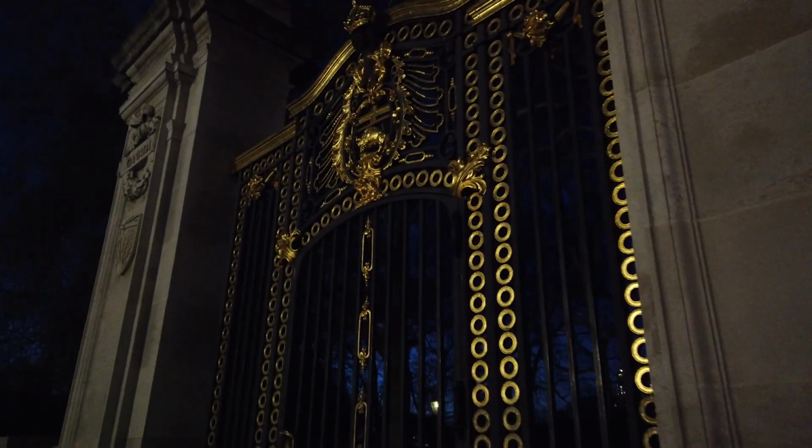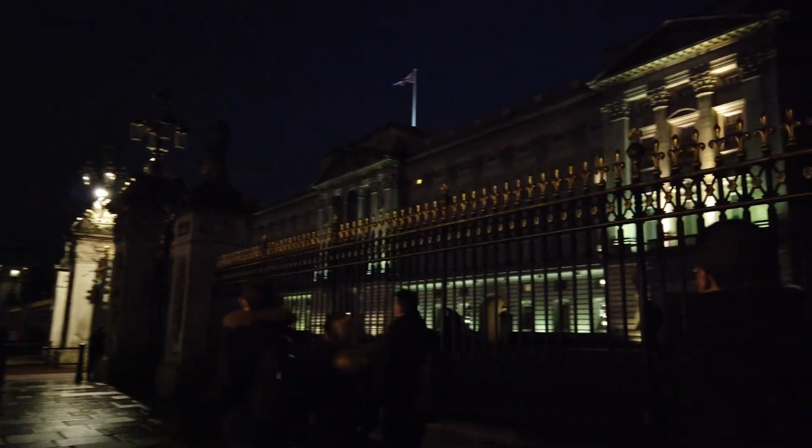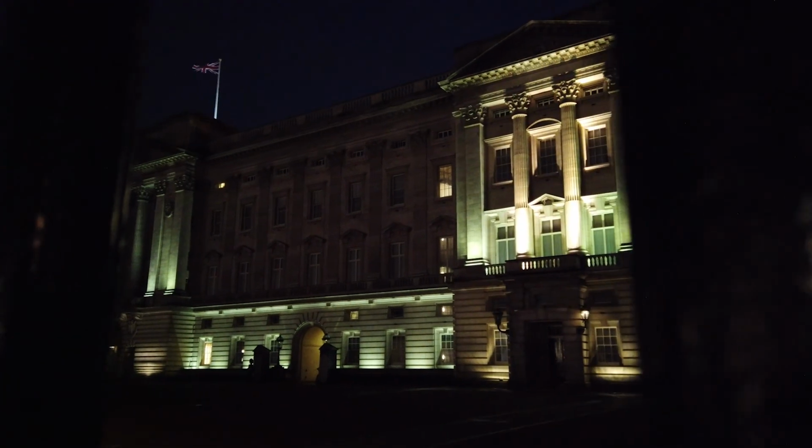And then, after we got over the buildings of Mayfair, we stumbled upon Buckingham Palace. We weren't even really planning on going there. We just took a right turn at some point, and then bam, Buckingham Palace. That's one of my favorite things about exploring a new city, is just walking around and running into something that you didn't realize was there.